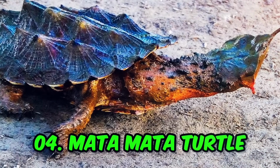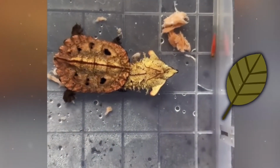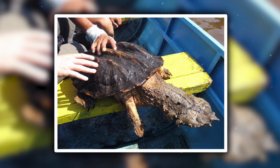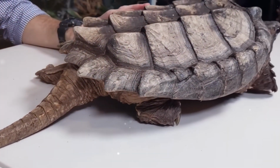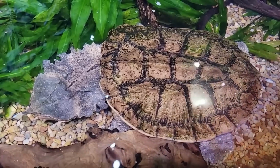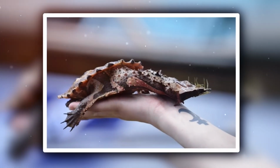4. Mata Mata turtle. Ever seen a turtle that decided to become a leaf? Meet the Mata Mata turtle, nature's own master of disguise. Its shell is rugged and knobby, perfectly mimicking the texture of tree bark, and its head and neck are bordered with warty outgrowths and skin flaps.